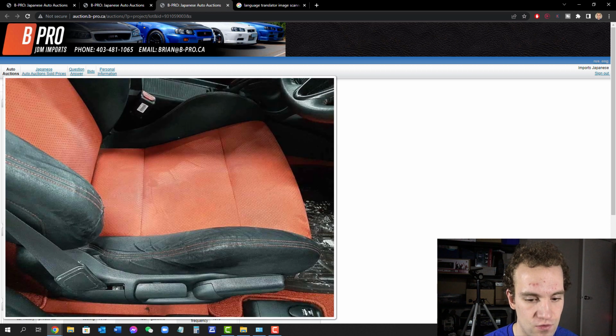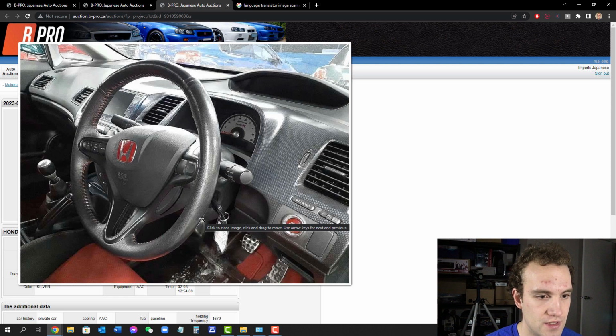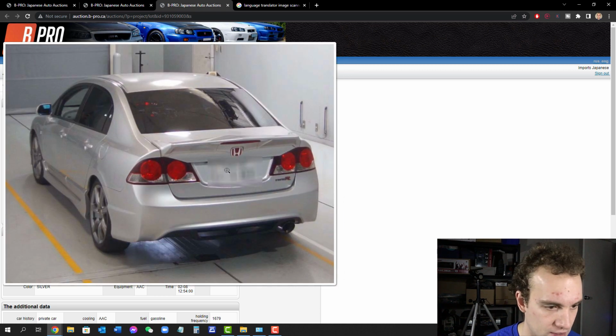Yeah, even the floor mats are plastic covered. A little bit of wear on the seats here. This is likely what the comments were talking about, slight wear on the seat. The interior looks really nice. This is a really nice car. I would love to drive this around. This would be a ton of fun.